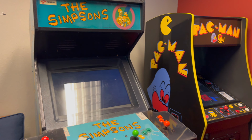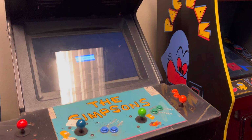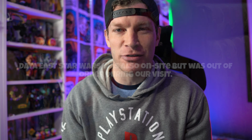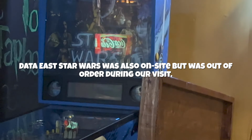And then in the corner, they had a Simpsons four-player arcade cabinet that was beyond repair and didn't appear to be in working order at all. And it really looked like it had been beaten up pretty good. And then they had a Pac-Man machine with a 60-in-1 board in there.